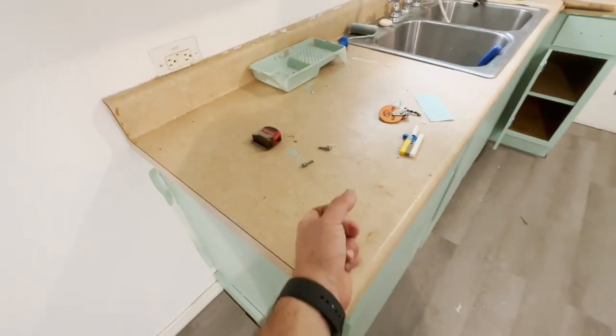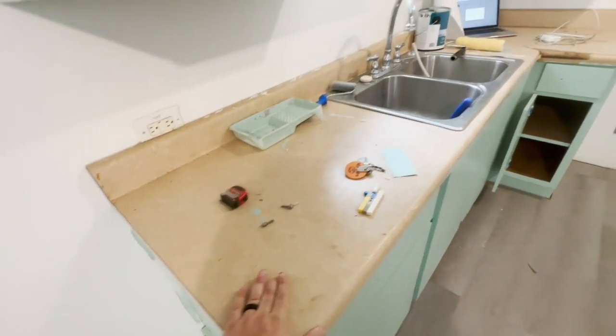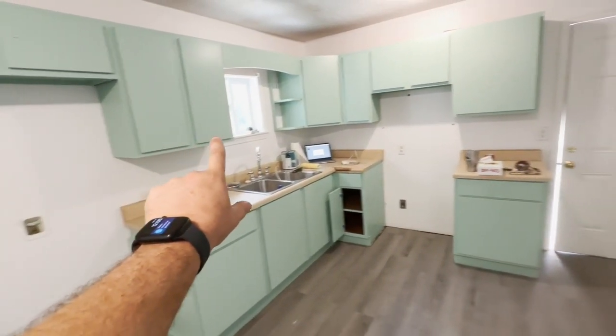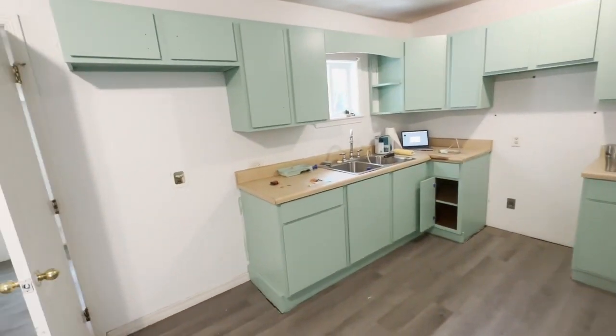These are gonna go, but we're gonna wait to the very end till we put the new countertops in. And the backsplash is coming. And the backsplash will be subway tile, right? So, yeah.